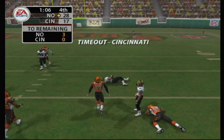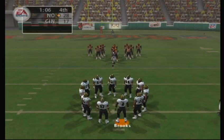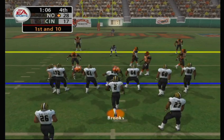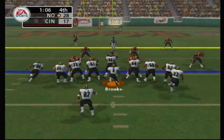Beckett with the tackle at the 19. Ball on the 19-yard line. And this is the 10th play of this drive. We're just about down to 1 minute. No need for anything else but taking a knee here to finish this one out. He'll take a knee.